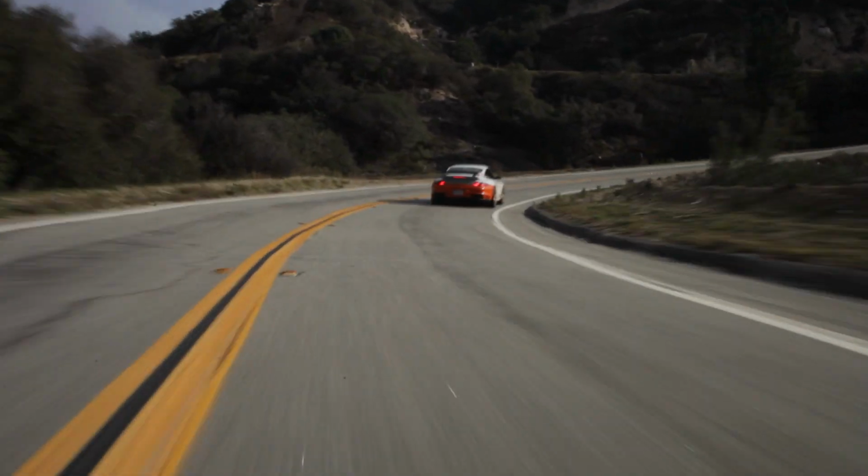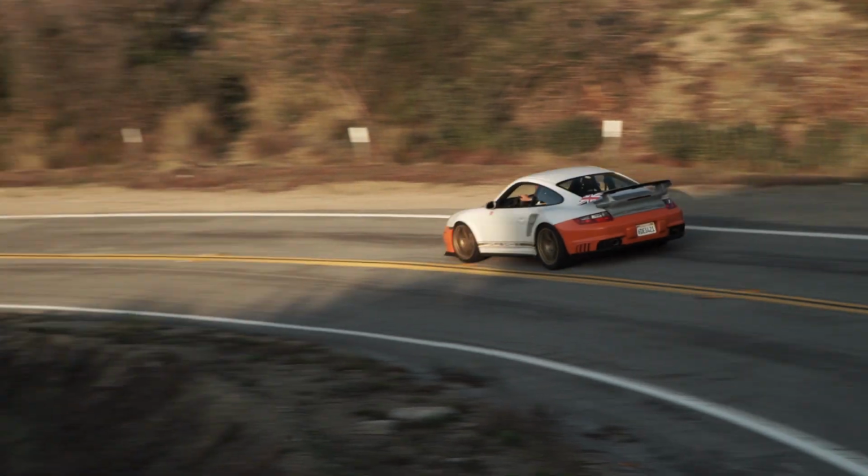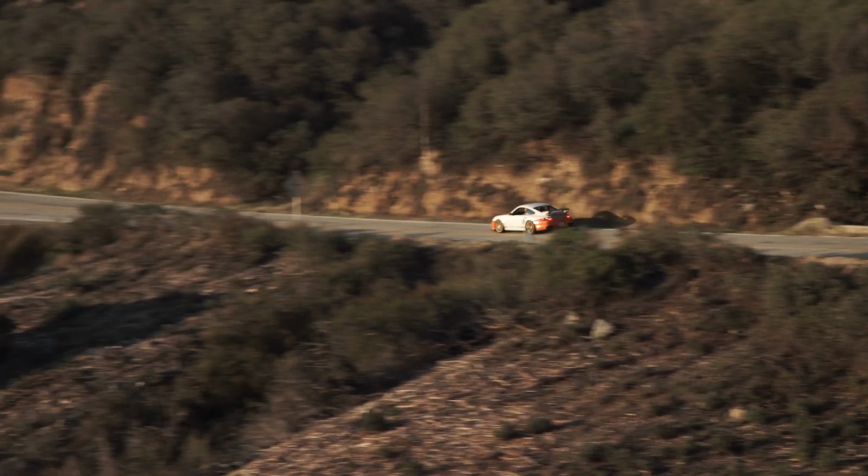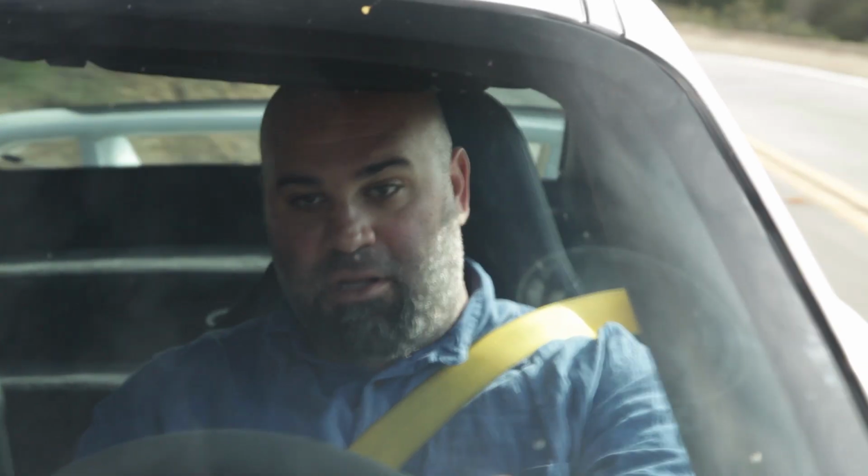This fits along the same lines of the GT3s and RSs in that it's a stick shift. Right now, if you go on Porsche's website, you cannot even buy a turbo car with a stick shift. It's all PDK. And even the GT3 is PDK now. So if you want a dangerous, manual, three-pedal car, the GT2 is great.